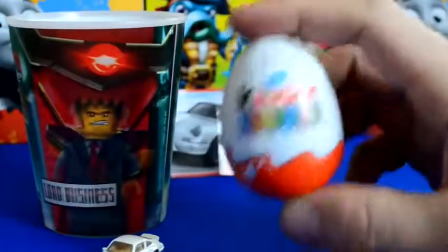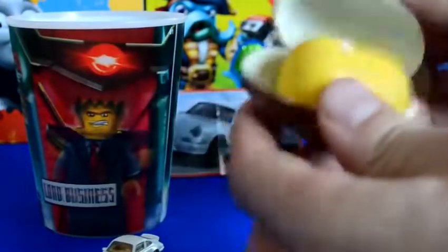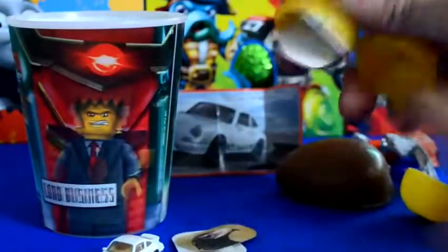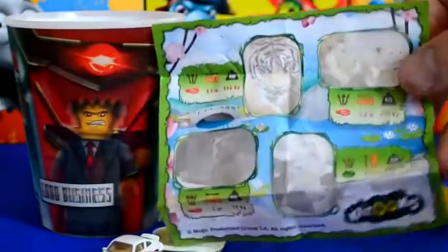So let's take a look in our second surprise egg and see what we find. Hopefully we're going to get something rare, but you can never tell. Some things are really hard to come by. I'm looking for a Black Panther at the moment from one of the Natoons collections, which has proven hard to find, but it's all the fun of the game.